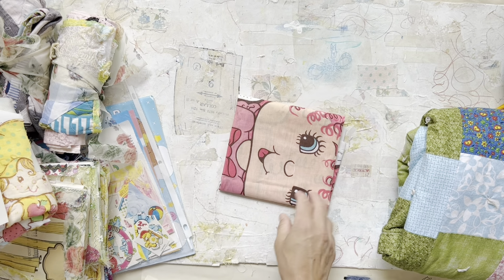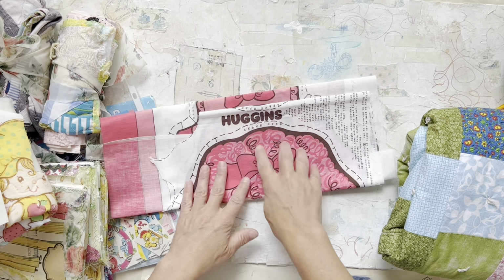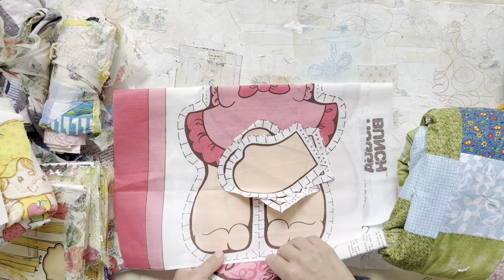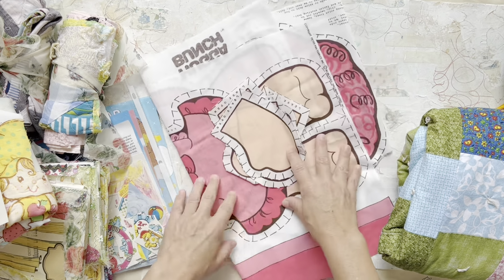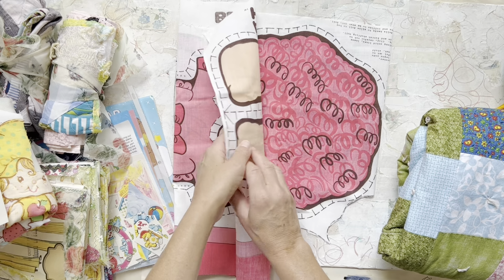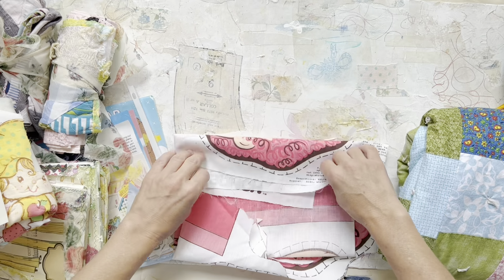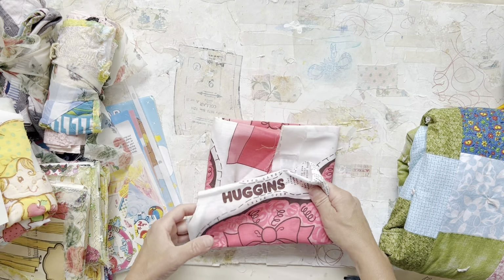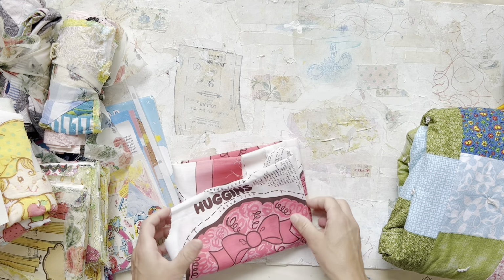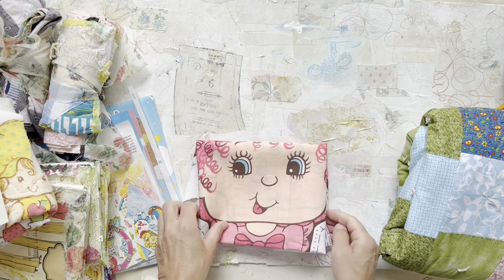And then there was this thing. So this is a Hug-a-Bunch, and Huggins is the name. It's a Hallmark, and this is, I'm reading this upside down, 1984. And then this is a pillow pattern. And so again, just look at Etsy and you'll see all of the details. But it doesn't necessarily have to be a pillow. It can be whatever you want it to be. It could be a journal cover. You could cut it apart. Maybe it becomes a wall hanging.